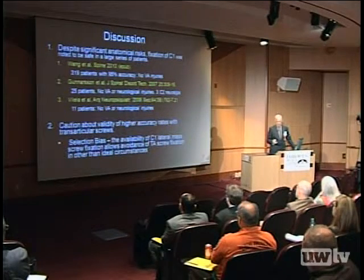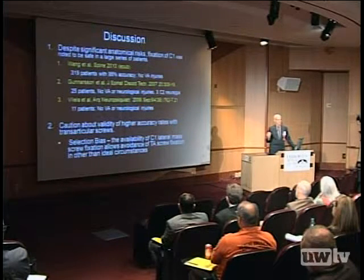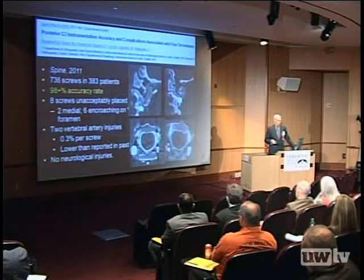And it's actually, if you do a cadaver dissection, the starting point's frighteningly close to the vertebral artery, but it appears that vertebral artery injuries aren't really readily reported or frequently reported with this technique.